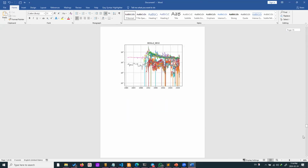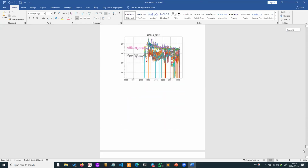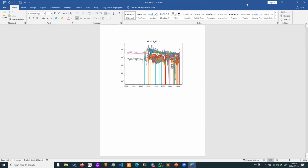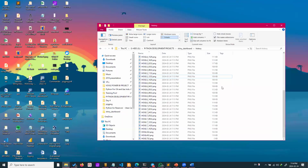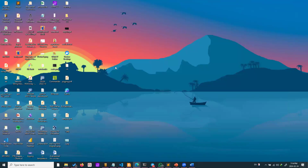And of course, you can automate this process of adding those into the Word file. This is just something that is really, really simplistic to do. Okay, so this is basically the first solution. Let me just show you another solution that we created last month.